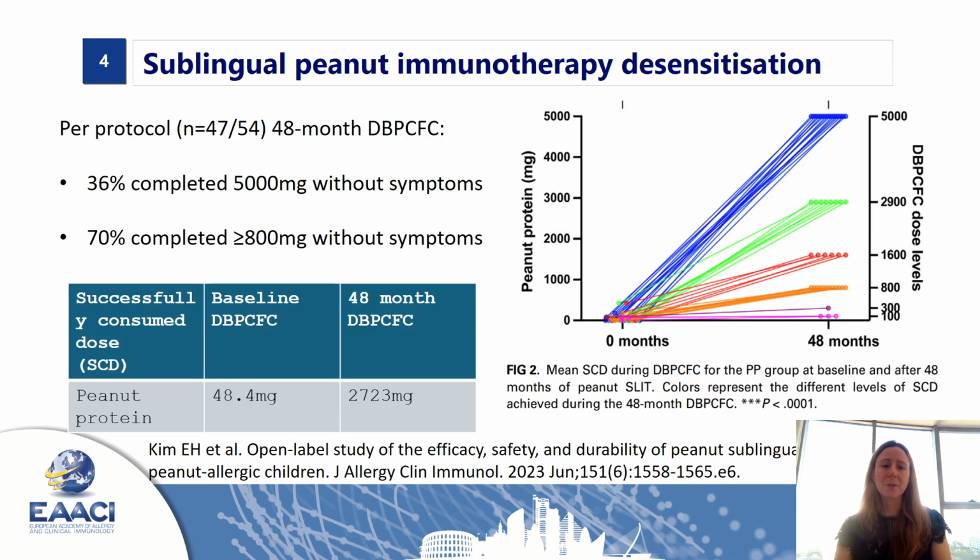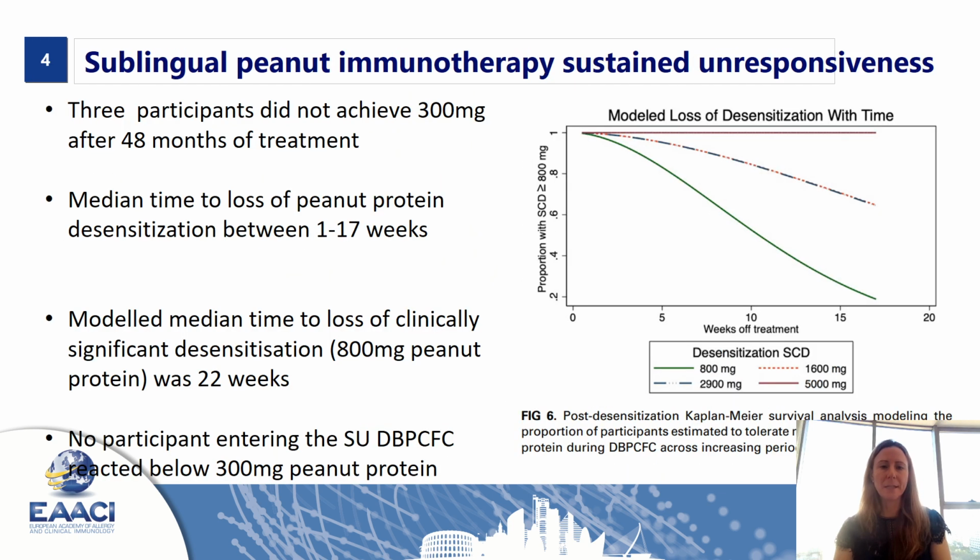And these are the results, which showed that in the per protocol group, 48-month double-blind placebo-controlled food challenge, there were 36% that could complete 5,000 milligrams without symptoms. There were 70% that completed 800 milligrams or more without symptoms. And this was an increase from 48 milligrams up to 2,723 milligrams at 48 months, which is a substantial increase. Of note, this was not a controlled study, but I think is very interesting in terms of its findings.